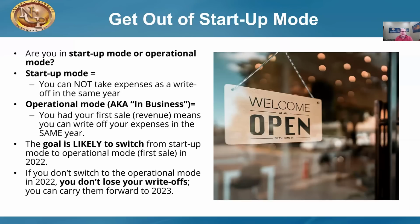And the good news is you might pay more taxes next year, but the write-off will flow through into next year. If that's going to be an issue based upon your overall planning, then you want to see if you can get in a position to make a sale, to have revenue coming in, to have the write-offs for this year. So that's important, whether you formed an entity this year or are going to be forming a new one towards the end of the year, and you want the entity to be in business, in operation mode in 2022.